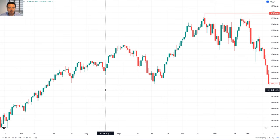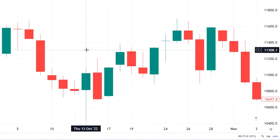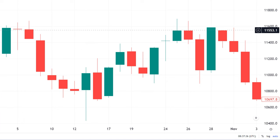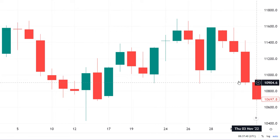Let's find an example of support. So I'm going to stick with the NASDAQ for the purposes of this example, and we've jumped forward to October 2022. The market has been selling off. Here's a low in October 2022, down around 10,430. The market had bounced a couple of hundred points. It's coming back to it again.